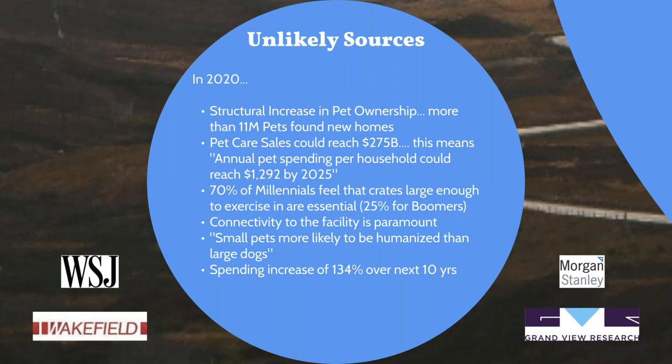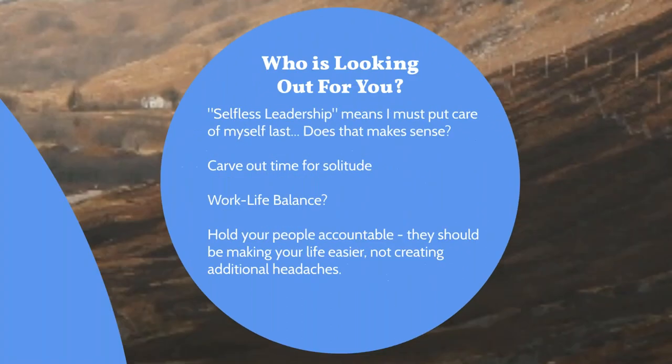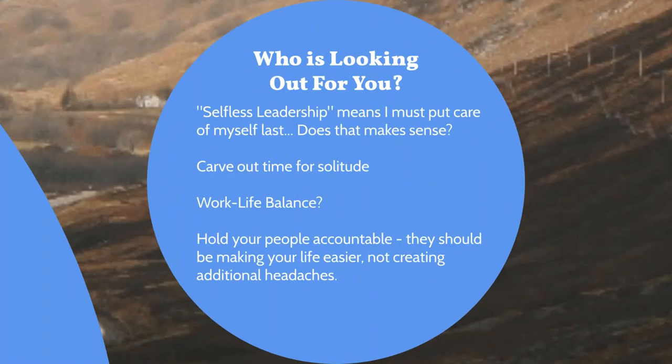And then the last one, most importantly, and the reason why, as hard as 2020 was, Social Pet is nowhere near done. We're only 50% of where we believe we can be. We see a very bright future in front of us, and a spending increase of 134% over the next 10 years is something to get excited about. So we want to be ready for that. And I want to share some thoughts upcoming on how to best prepare and grow as the opportunity presents itself.